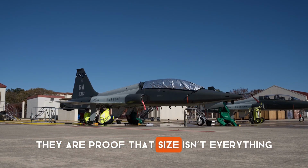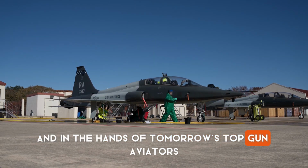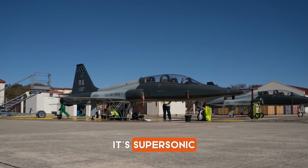They are proof that size isn't everything. Capability, foresight, and agility win wars. And in the hands of tomorrow's Top Gun aviators, forged in the cockpit of these jets, America's future in the air is not just secure, it's supersonic.